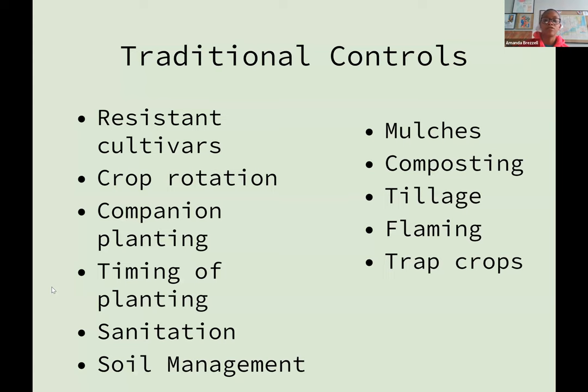So let's talk about some of these traditional controls. I will list them out, and then we'll talk a little bit more about them in detail. Resistant cultivars, crop rotation, companion planting, the timing of your planting matters, sanitation, soil management, mulches, composting, tillage, flaming, and trap crops.